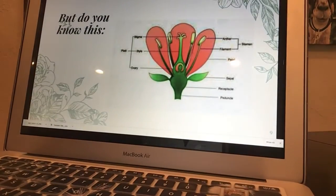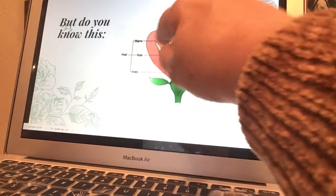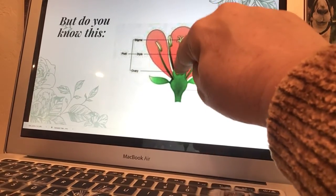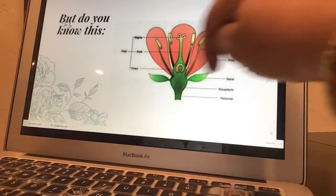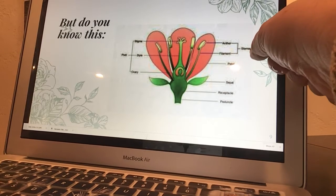Okay, but do you know these parts of the plant? Here is the female part. The pistil is the stigma, the style, and the ovary. This is the female part of the plant. The male part of a plant, and yes, you can have female and male both in a flower, is easier to remember.